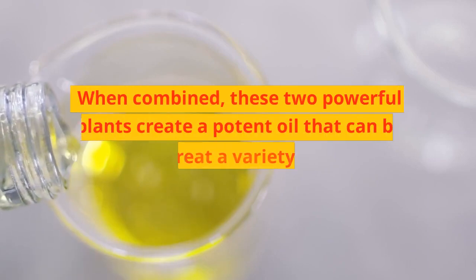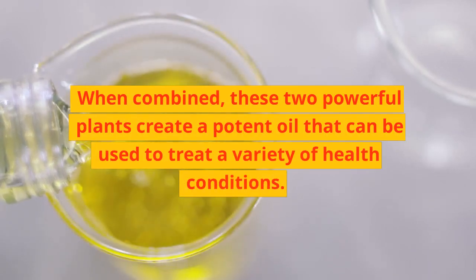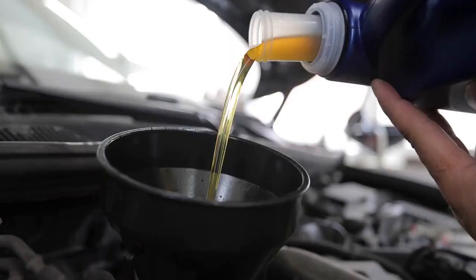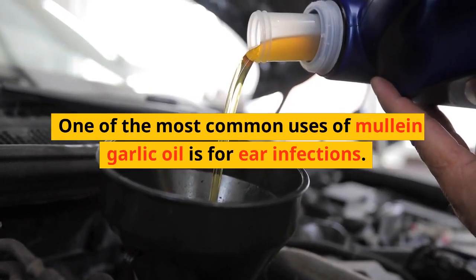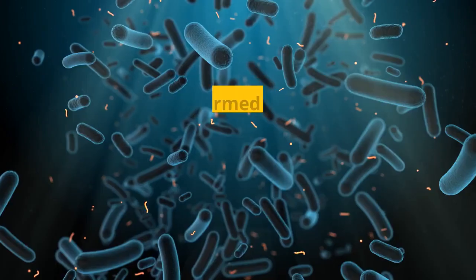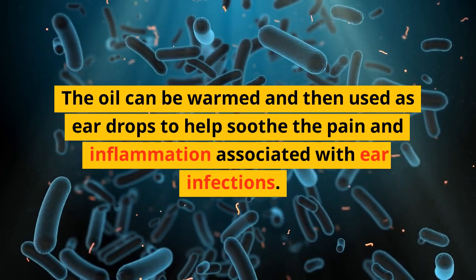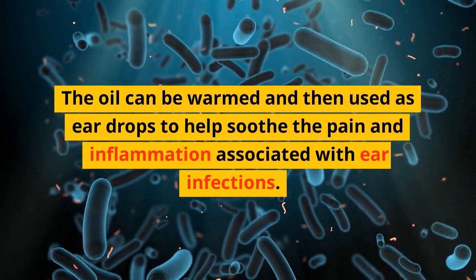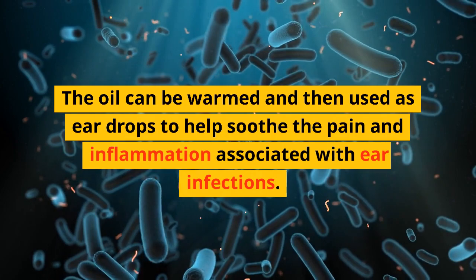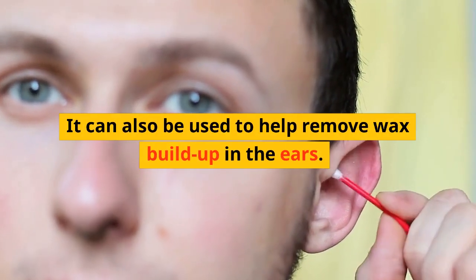When combined, these two powerful plants create a potent oil that can be used to treat a variety of health conditions. One of the most common uses of mullein garlic oil is for ear infections. The oil can be warmed and then used as ear drops to help soothe the pain and inflammation associated with ear infections. It can also be used to help remove wax buildup in the ears.